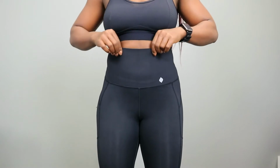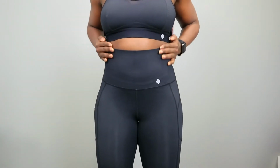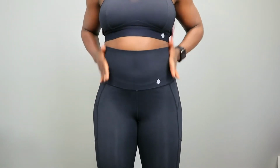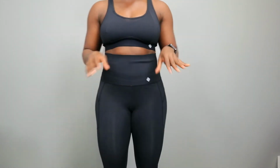It's just an interesting half inch raised edge on the inside of these leggings that you can't see from the outside. And I guess I can see it a little bit. It is kind of giving a shaping effect, the hourglass effect, so maybe that was the purpose of that top seam.